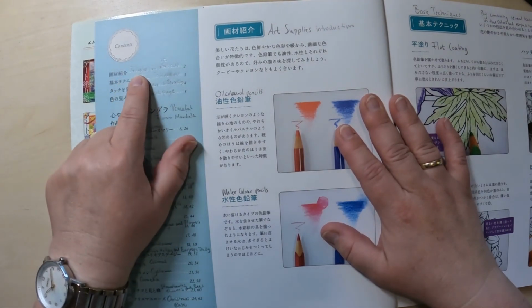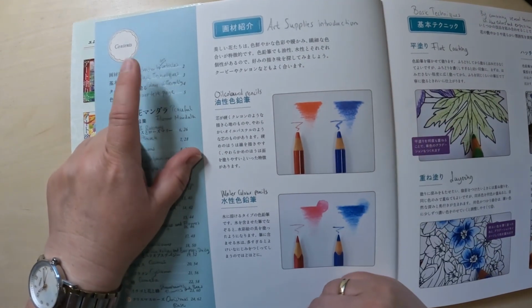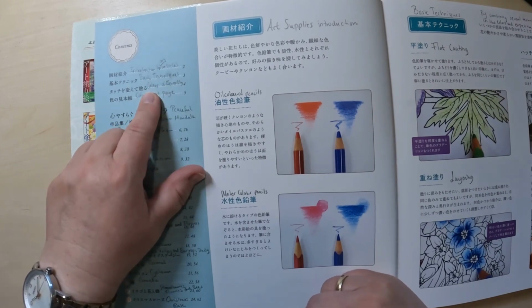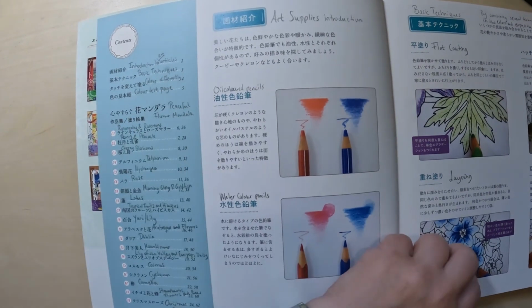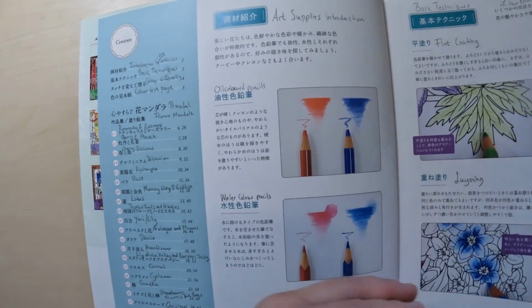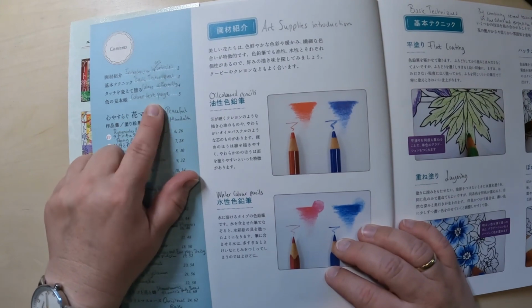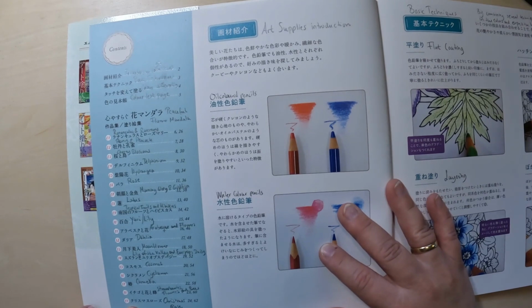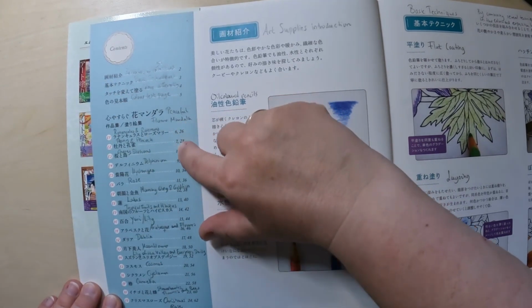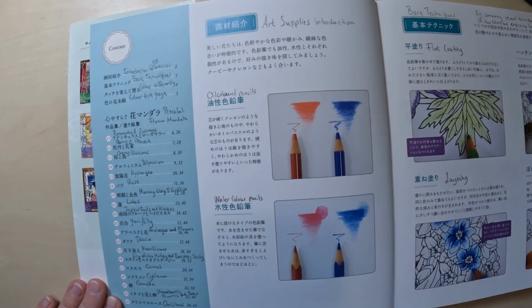So we can see here we have an introduction to articles. We have a page with basic techniques. We have a page, it was a bit difficult to translate, but it did say how to color using different techniques. I think it's examples of how it looks when you color with different techniques. And then we have a color test page. And then the contents of all of these pages here with the flowers. And you can see we have 2 page numbers because the first part of the book, the drawings are colored.